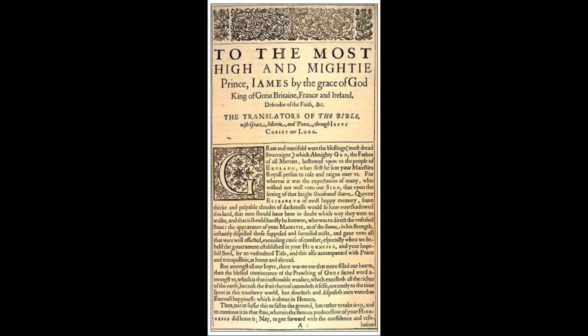We're looking at the opening page of the Bible, the dedication to King James. I found something that I think is really interesting and tells us a different history of who was involved in the production of the Bible. Ever since I began working with the book, I knew there was something here, but I just didn't know how to read it.